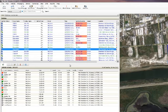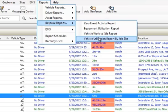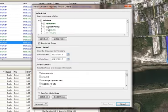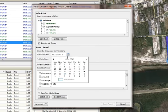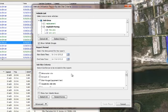Upon logging on to the Navman Wireless homepage with their username and password, users will see a Reports tab at the top. They can choose among running reports by vehicle, driver, asset, and engine maintenance system reports. In this case, we'll run a report where a user could study equipment utilization by job site. Users will select which assets they wish to analyze, during which time period, and how many hours were spent at the job site versus not at the job site.